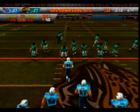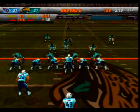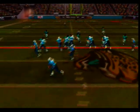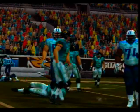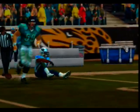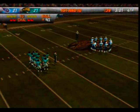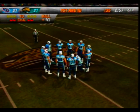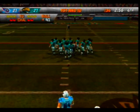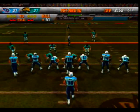On third down, they have to get the ball to the 44 to convert. The Jaguars with a four-man front. Crossing it left, trying to convert for the first. Number 59 is there for the tackle at the 41-yard line. He's showing no signs of fatigue as he bulldozes for 125 yards. First and 10, ball on the 41-yard line.